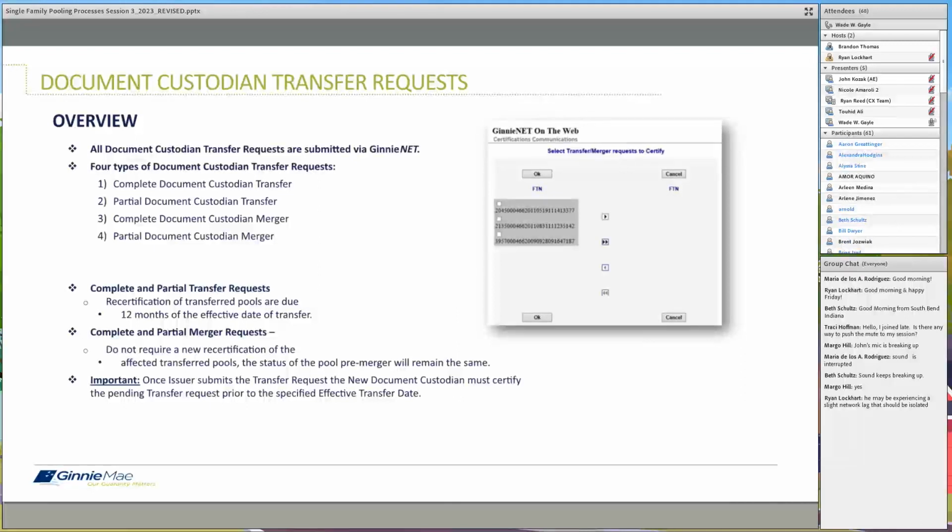Just to tell you something about complete and partial transfers: certification of transferred pools is due within 12 months of the effective date of transfer. So remember that if you're doing a document custodian transfer, the recertifications have to be done within 12 months of the effective date of that transfer. Complete and partial mergers do not require a new recertification of the pools that are transferred. The status of the pool pre-merger will remain the same, so you don't have to go through a recertification when you're doing a merger.